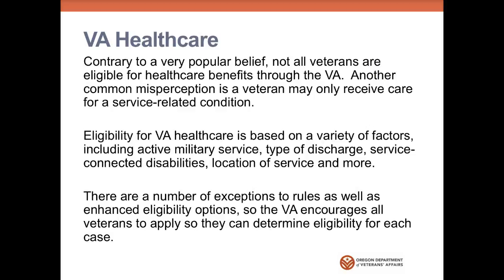Now, VA healthcare. Contrary to very popular belief, not all veterans are eligible for VA healthcare. Another common misperception is that a veteran may only receive care for a service-related condition. Just so you know, eligibility for VA healthcare is based on a variety of factors, including your military service, your type of discharge, whether you have service-connected disabilities. Remember those presumptive conditions? So it's location of service and more. There are a number of exceptions to the rule as well as enhanced eligibility options. So the VA encourages all veterans to apply so they can determine eligibility for each case.